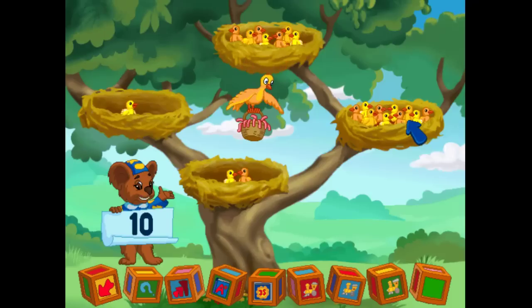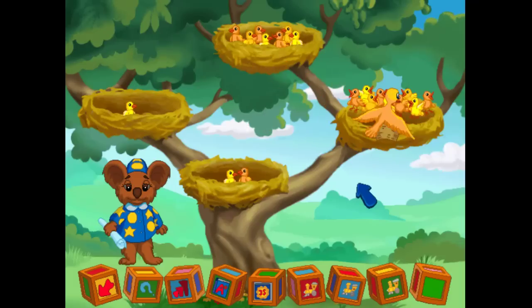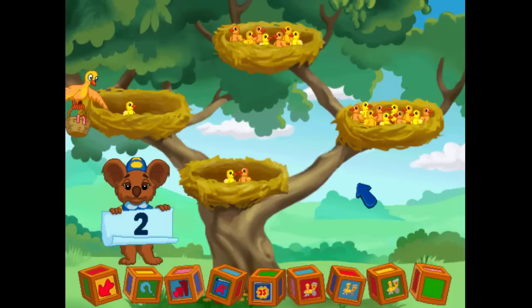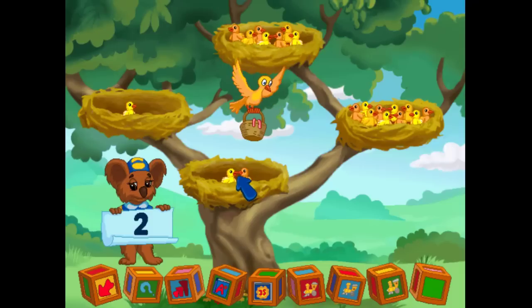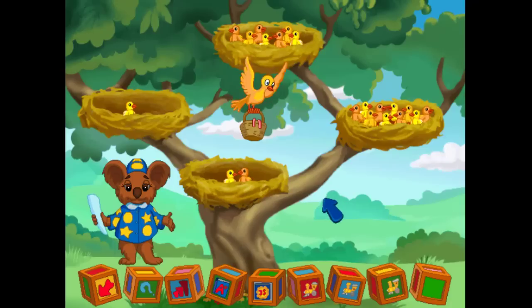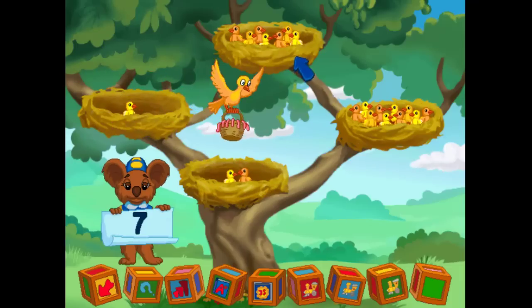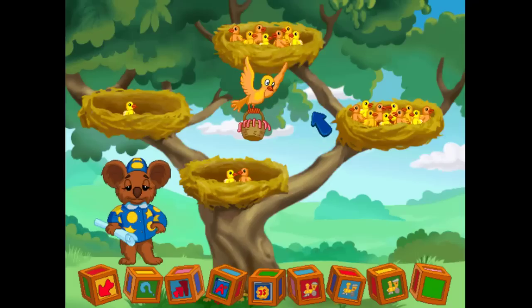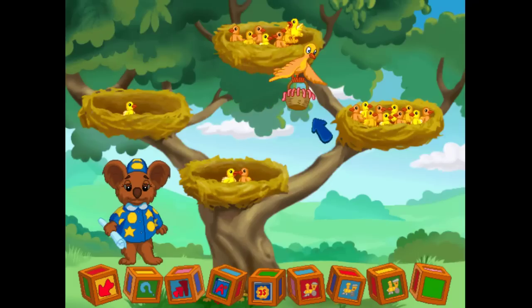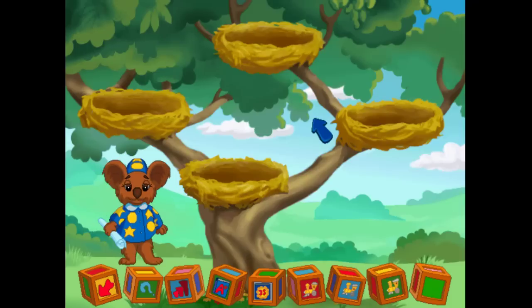The mommy bird has 10 worms. 10 birds. The mommy bird has 2 worms. 2 birds. The mommy bird has 7 worms. 7 birds. All the birds are happy.